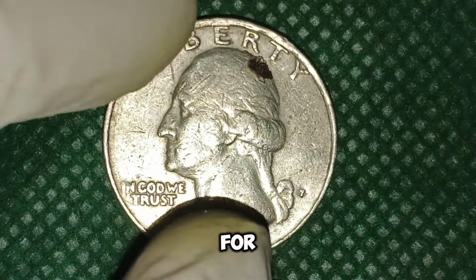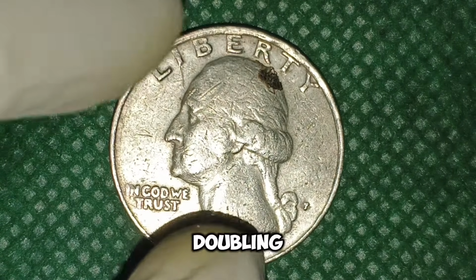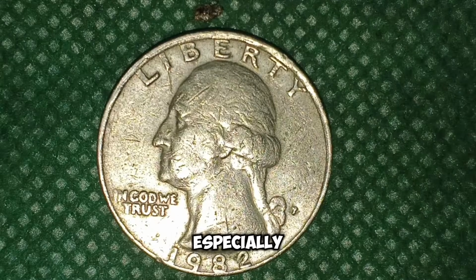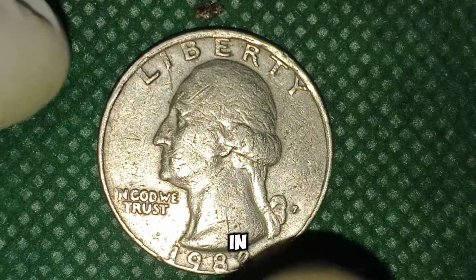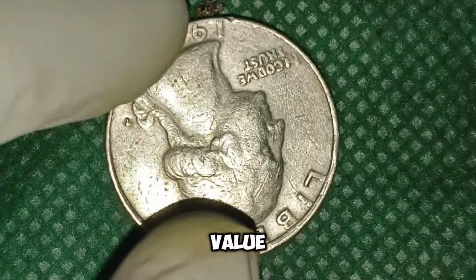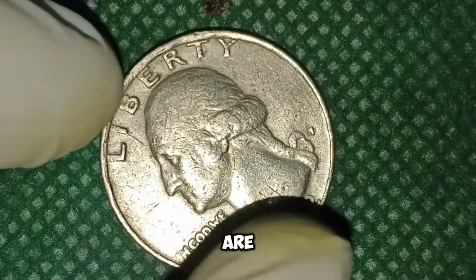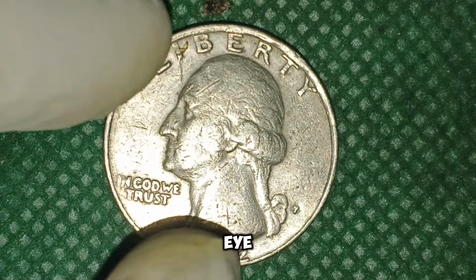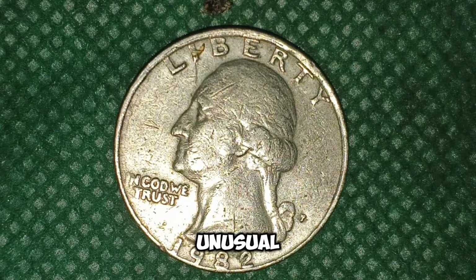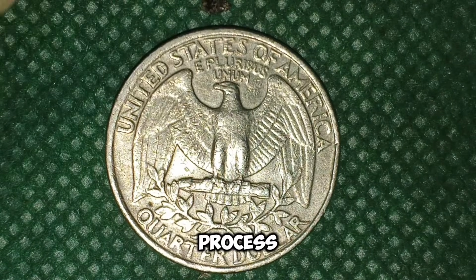Another thing to watch for is doubling. Some 1982p quarters show slight doubling in the lettering or numbers, especially in the date or in the words "In God We Trust." These double die errors can also increase a coin's value dramatically. Off-center strikes, broad strikes, and die cracks are other errors that can catch a collector's eye. Any coin that looks unusual, misaligned, or has extra lines or marks from the minting process could be worth a closer look.